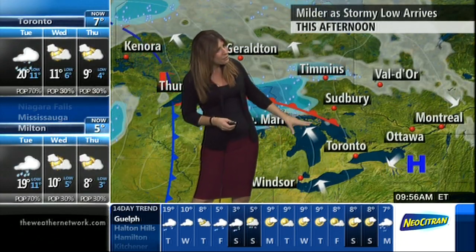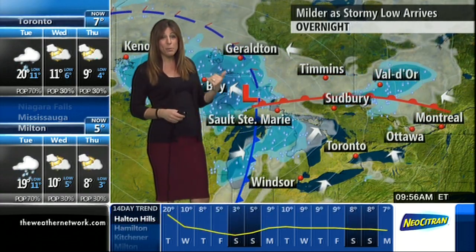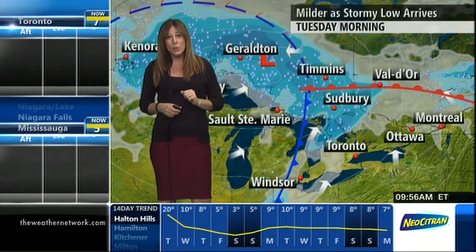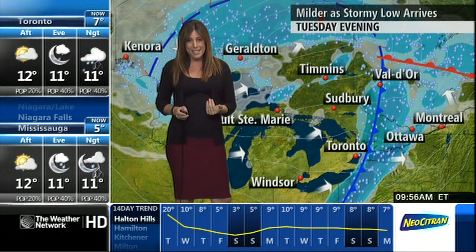We've got a nice warm southerly flow coming in this afternoon, tonight, and into tomorrow. So temperatures are going to be really mild. We're talking 20 degrees, feeling closer to 24. Then the cold front moves through. That's going to give us the best chance of a few isolated thunderstorms.